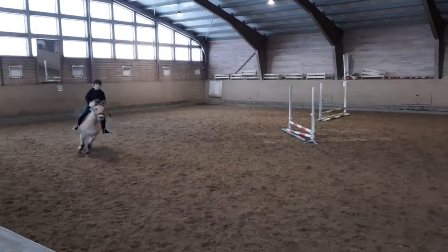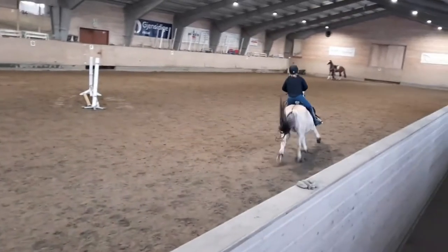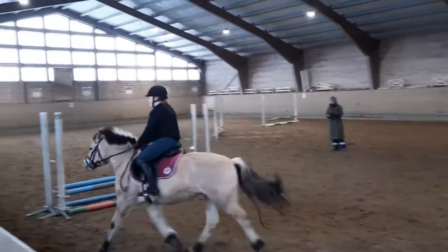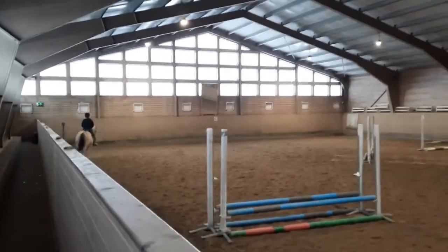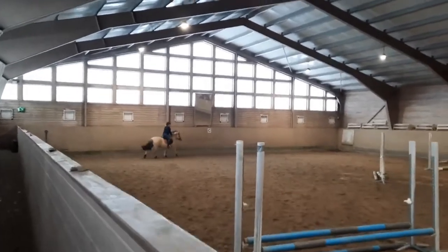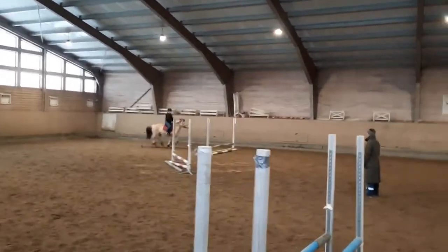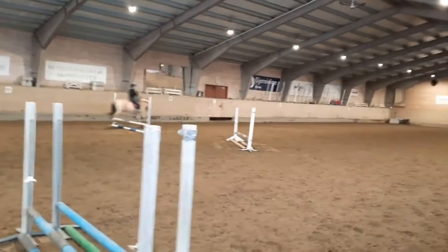Got into canter. Still not working 100%, but the striding is getting slightly better every time, but still couldn't get it properly. So now we're doing the course the opposite way. Very happy with this first jump. It was the best jump of the whole lesson.